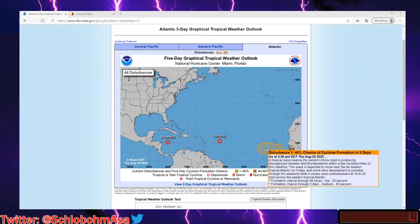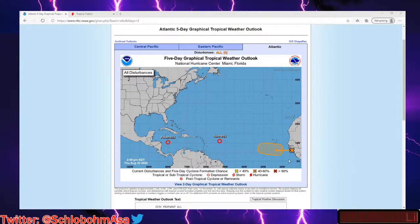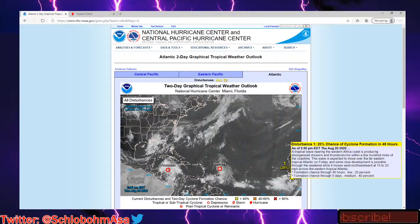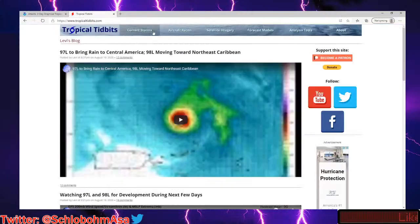But Tropical Depression 13 and 14 have officially formed in the Atlantic, as well as now a 40% chance of the wave that is coming off the coast of Africa right as we speak. And that is about it for the invest at the moment, and it also has a 20% chance of forming within 2 days, but it will likely happen within the 5-day period.